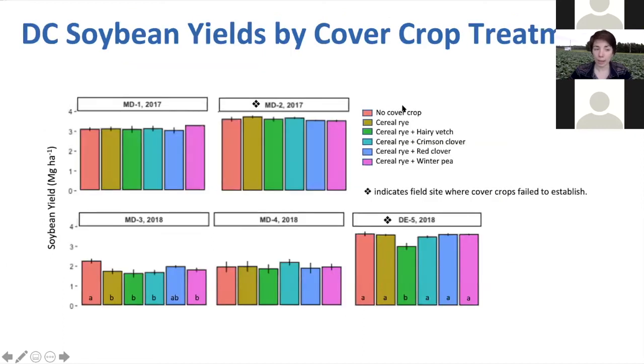So then moving on to the soybean yields with the cover crop treatments. These are all wide row soybeans, each one of these. The red, this first bar in every graph, had no cover crops interseeded into it. Then this kind of funky mustard green yellow here has just cereal rye. And each one of these other bars is a cereal rye plus legume mixture.